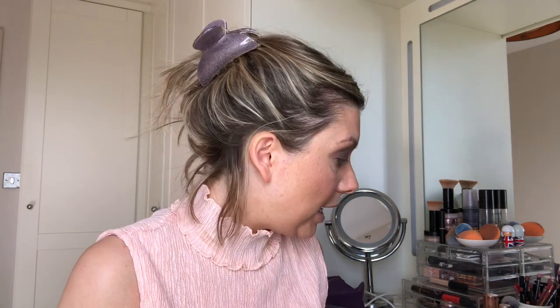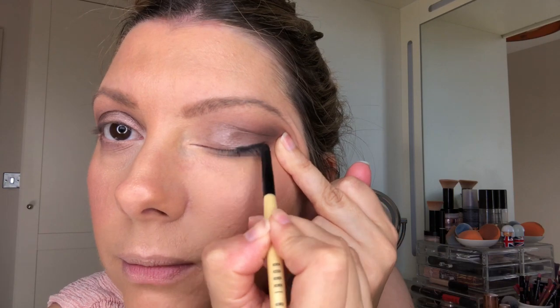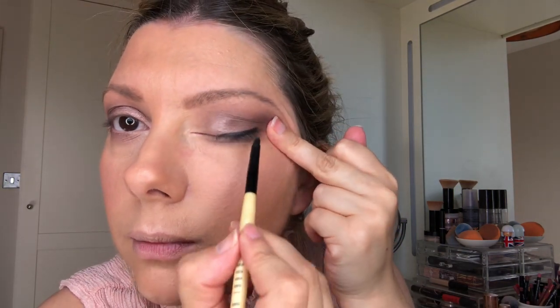Again, black is quite harsh, I think, but if you just take this, it's a really sort of sleety grey. I love that kind of gunmetal-y shade on the eye. And then what we're going to do is, so it's kind of like that colour, we are going to, this is really hard doing it in the viewfinder.